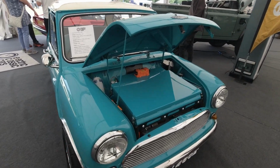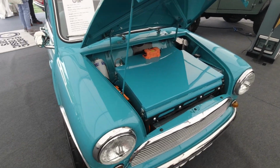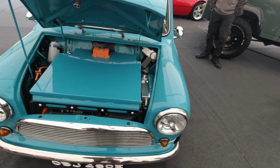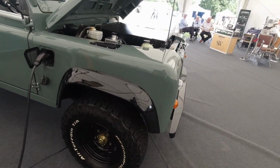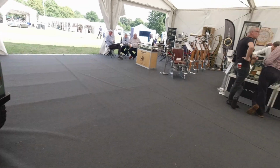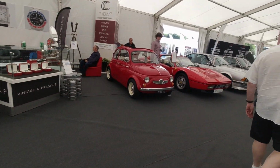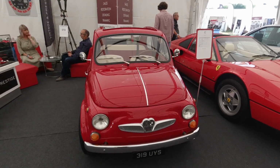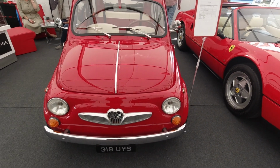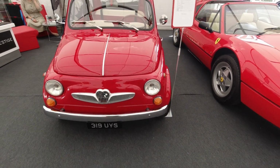This is interesting to me because of, well, obviously having a Mini. Do you like the EV power under the bonnet on this? It's down here. Not a Fiat 500, but a Syon Park 500. Little Austrian built 500 under license.